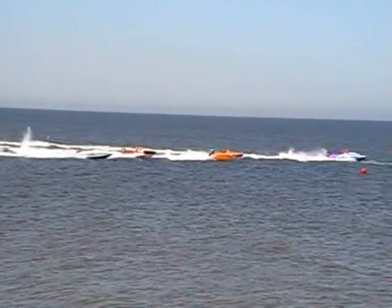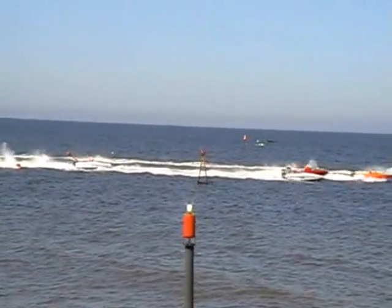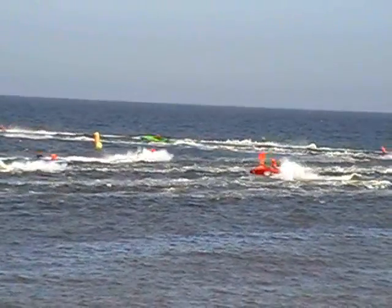We had this first lap now. Mass start, of course, with all the boats and skiers going at the same time. They all seem a bit closer as they come through the gate. There's plenty of room, and actually there's been a fall of Kurt Brooks. Kurt Brooks is off now.